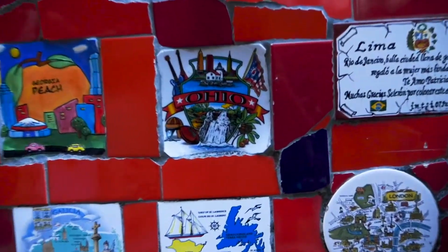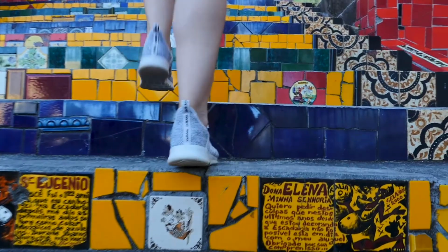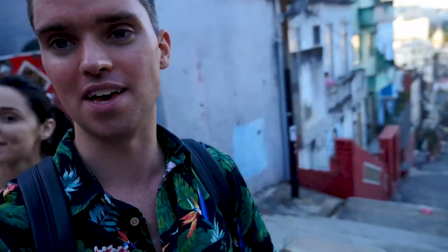Look what we found. It's Ohio. We made it to the top. Well, almost. The very, very top is up here, but we made it almost all the way here. There's all the staircase down there.